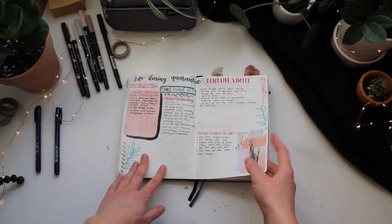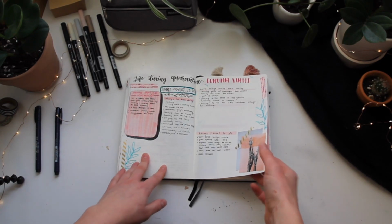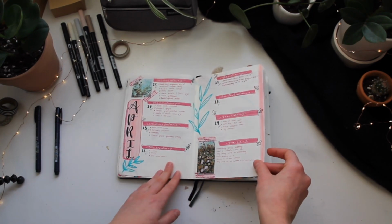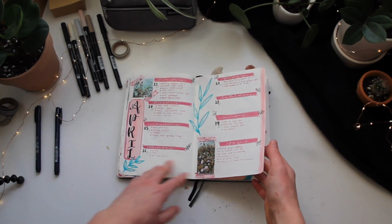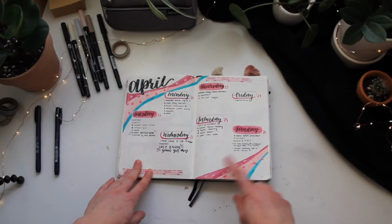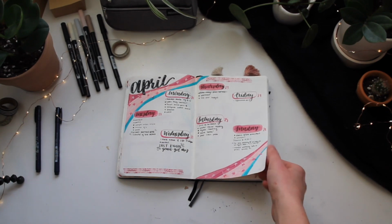Oh, and over here I made this little life during quarantine spread, which is kind of interesting to look back on. And this was the time where I was finishing up my final exams for my second year of university. Ooh, I like this one. These little designs on here are really cute.